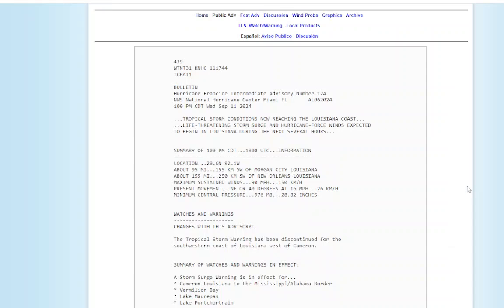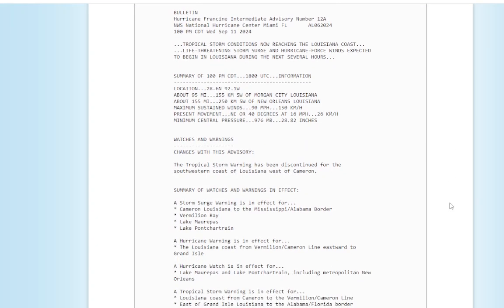As of 1 p.m., tropical storm conditions now reaching the Louisiana coast. Life-threatening storm surge and hurricane force winds expected to begin in Louisiana during the next several hours. Its location is 28.6 north, 92.1 west, about 95 miles southwest of Morgan City, Louisiana, and about 155 miles southwest of New Orleans. Maximum sustained winds are 90 miles an hour, moving northeast at 16 miles an hour. So at least it's picking up some speed. It's not moving too slowly.